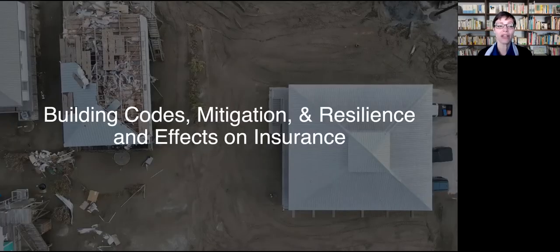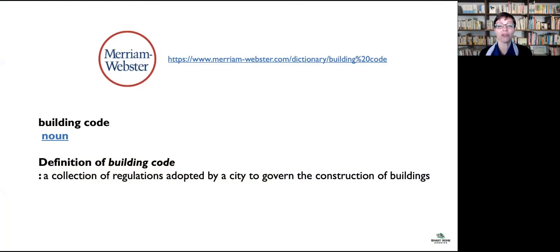Let's talk about building mitigation and resilience and how it affects insurance. First, we're going to talk about building code. So what is a building code? A building code is simply a collection of regulations that is adopted by any municipality that governs how buildings are constructed. Usually municipalities have a little bit different code for commercial as opposed to residential. We're going to talk strictly about residential today, about homes.